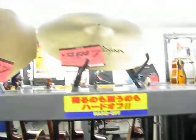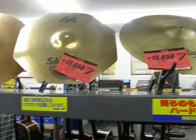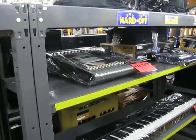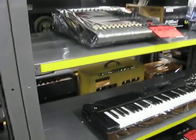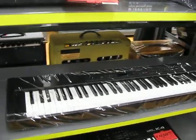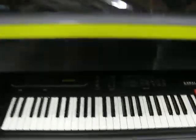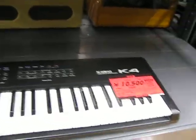Okay, I'm now here, where you can see the same bus. And the keyboard section. You can see that this archive. One keyboard, I think this is cheap.